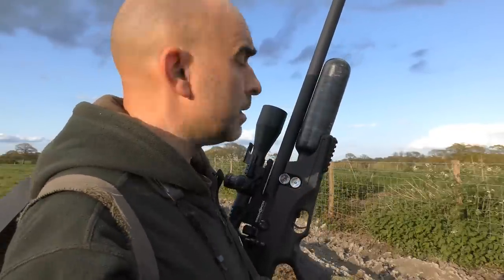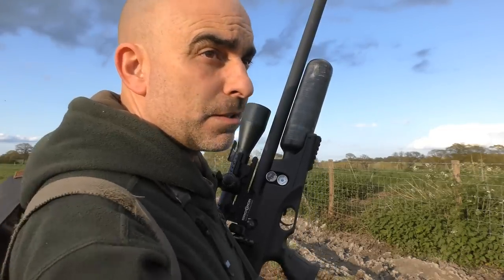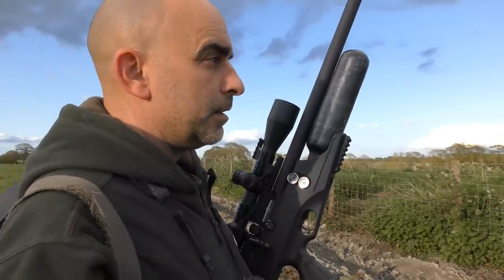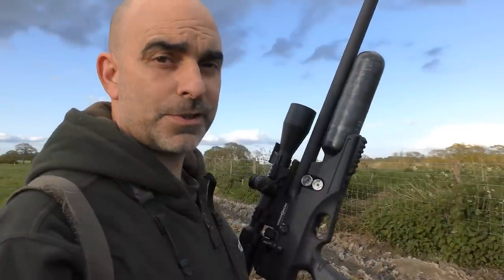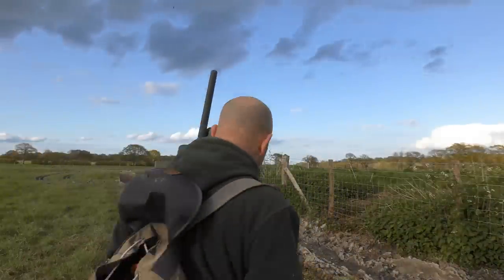I walked up here, and as I was walking up, got about another 10-15 yards up this fence, and there was one which must have been down in one of the tractor ruts and hadn't seen me. And it just come up and was going in and out of the ruts. And I just managed to get a shot into the back of that one as well and knock that over. So that was two in quick succession. Right, let's go see what else we can find.